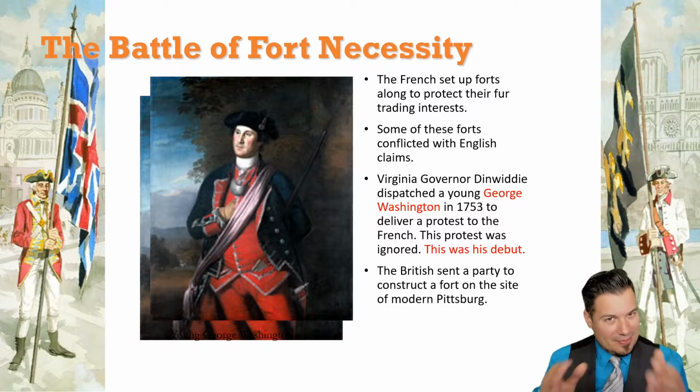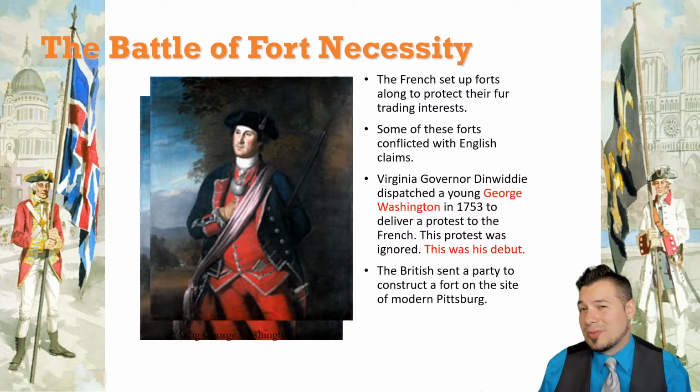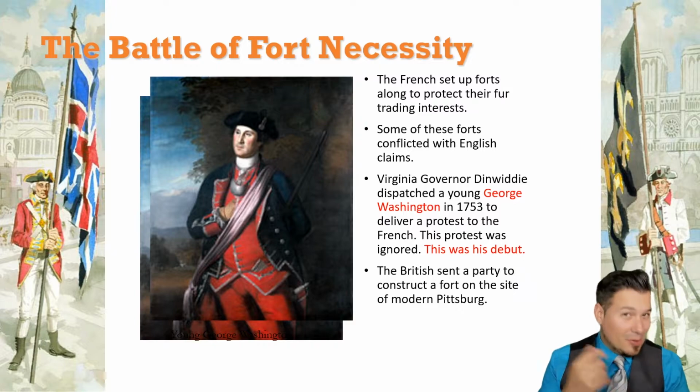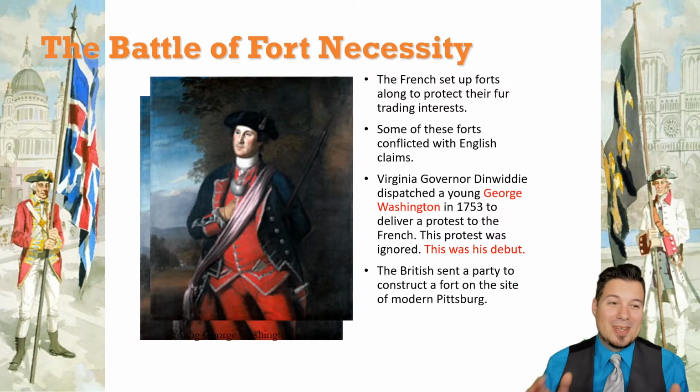The French have set up forts along that disputed land to protect their fur trading interests. And some of these forts were very much in conflict with those English claims, supposedly. So when Governor Dinwiddie, yes, that was his name, dispatched a very young George Washington out there in 1753 to deliver the protest to the French in person, he was ignored. Yet this is his debut on what will be an incredible career.